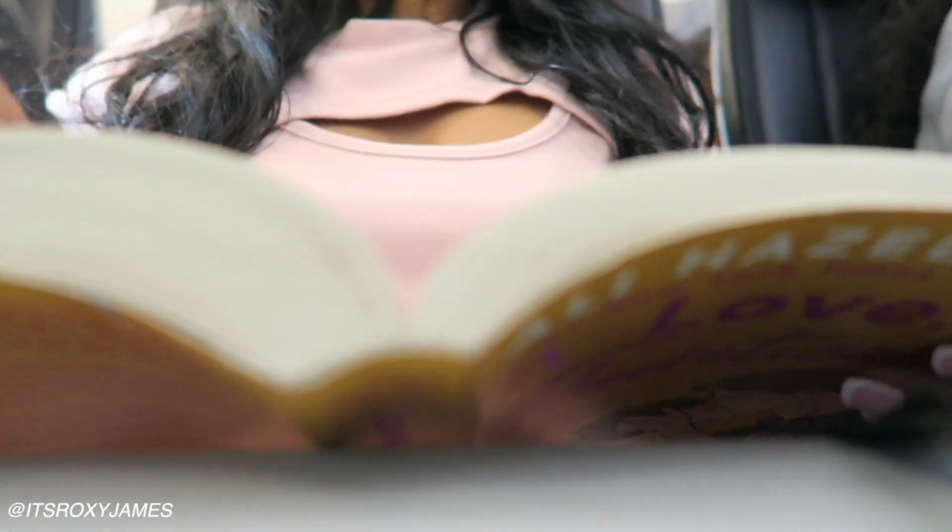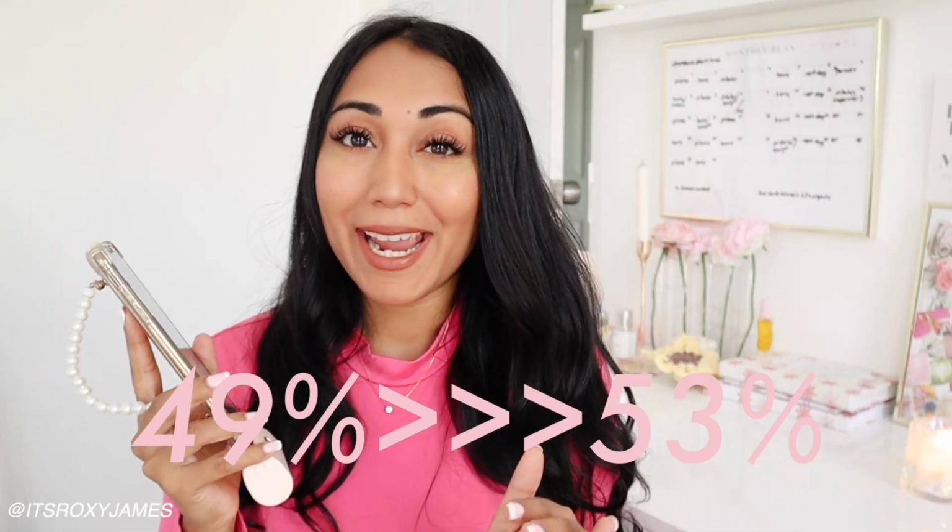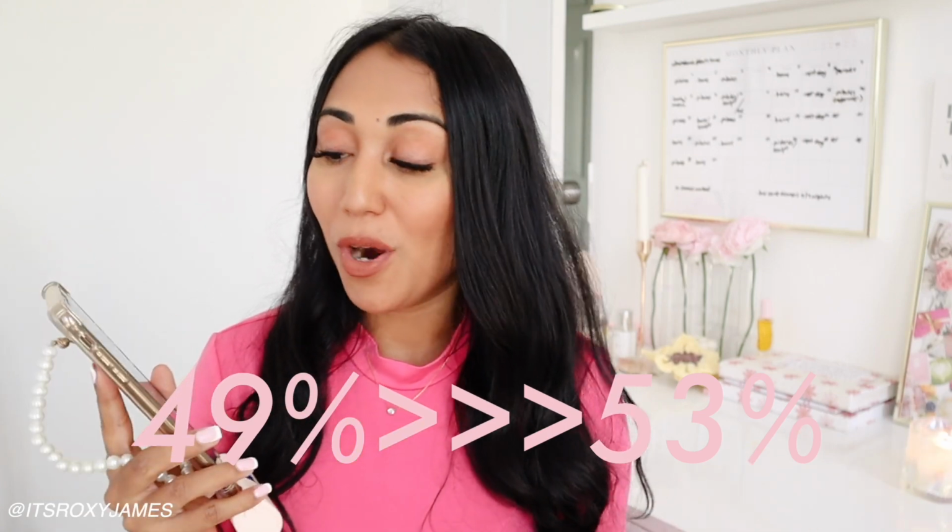You guys, wait, let me check my phone before we go. My phone is now 53%, so we have a good bit of charge happening here right now, which I am all for, and obviously my phone will be in my bag. That goes without saying. So that is what is in my carry-on bag, my essentials for a short 3 to 4 hour flight.